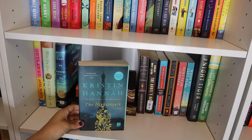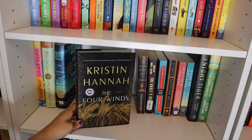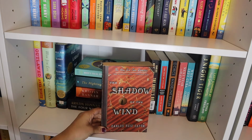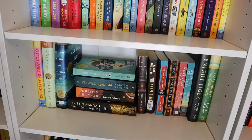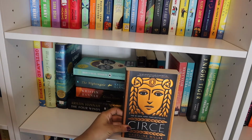The Nightingale by Kristin Hannah, The Great Alone by Kristin Hannah, and The Four Winds by Kristin Hannah, which I have not read any of these yet, and I definitely need to get on it. Then we have The Shadow of the Wind by Carlos Ruiz Zafón, and The Angel's Game by him as well. Then we get into our Greek mythology books with The Song of Achilles by Madeline Miller, and Circe by Madeline Miller.